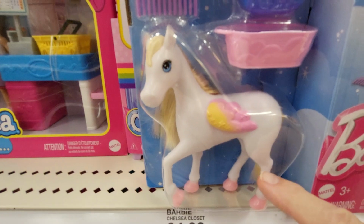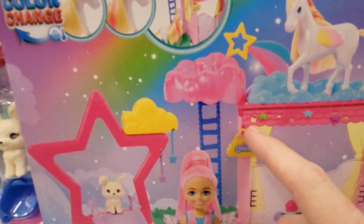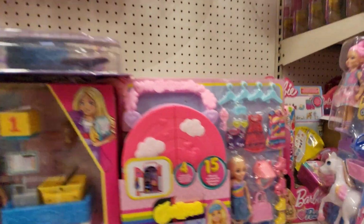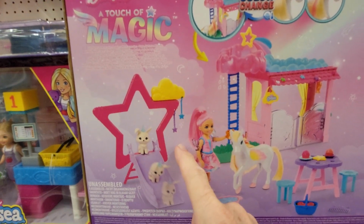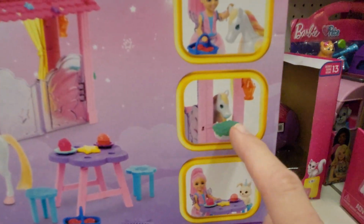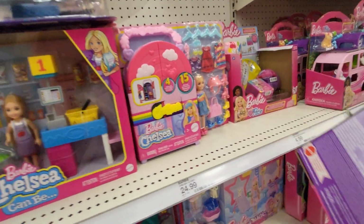And she comes with a horse that, there's the trunk and a comb. And you can change her hair. So you can make streaks in the horse's hair. Yellow and pink. It's got a stable in here. It comes with furniture. Let's see what all's in it. Oh, wow. So it's got a star slide, cloud with stars hanging down, and Chelsea with her horse and a trough, the stable, and it's got food for the horse to eat, table and chairs. This comes with it. A cat with a unicorn. And, of course, it's by Mattel.